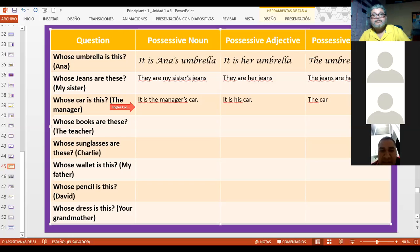The car is here. His. Estamos hablando de, estamos usando el mismo. His. Here's. Okay. Sería here's. His. The car is his. Entonces así quedaría. It is the manager's car. It is his car. The car is his. Okay. Así es. Perfecto. Yes. Very good.